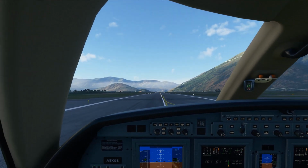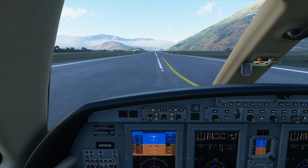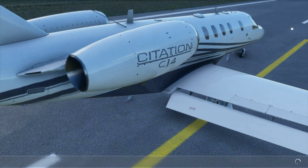There's touchdown. Fairly firm touchdown, not too bad. Keeping the aircraft on the runway centreline. We tracked a little bit more to the left than I would have liked there. And bringing the aircraft to a stop.